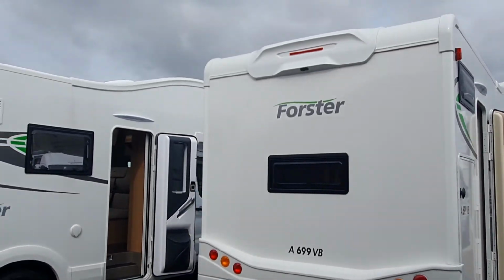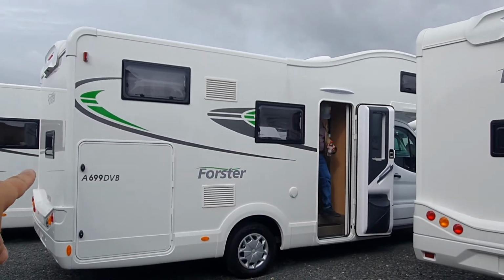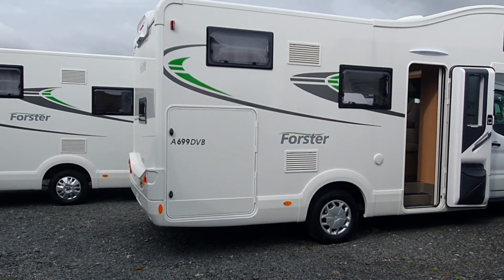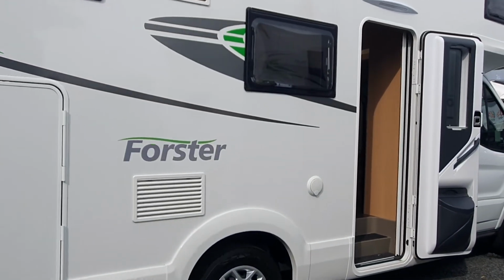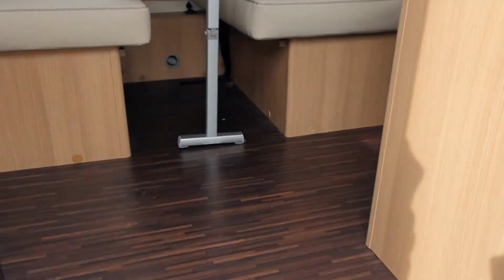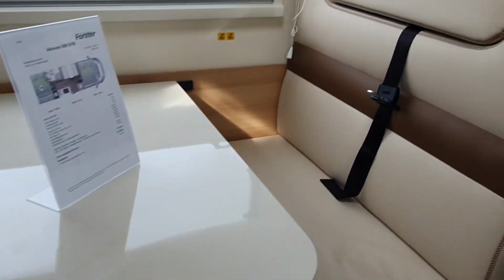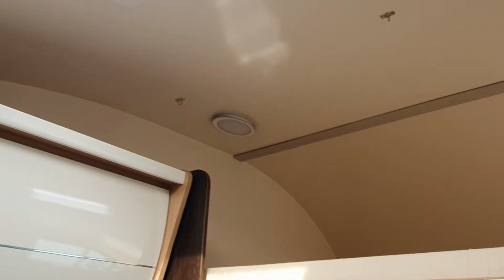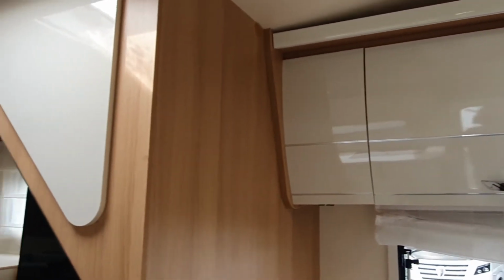Now there's another vehicle very similar to this one, a 699DVB, but what that's got is the doors in the middle, but it's very similar. Anyway, you can see this one in more depth in a different video.